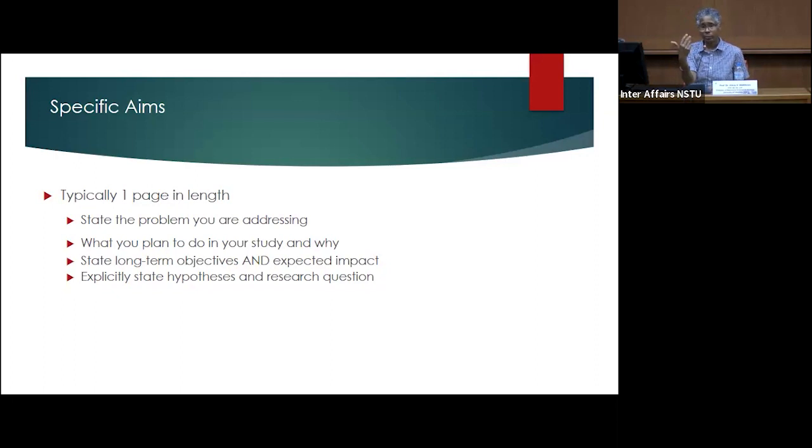Grant writing and grant reviewing is a human process. So it's important for us to understand the psychology of a reviewer when we're thinking about our applications. The specific aims is that reviewer's first introduction to you as a researcher, your ideas, and your research team. So you want that to be the strongest introduction possible.